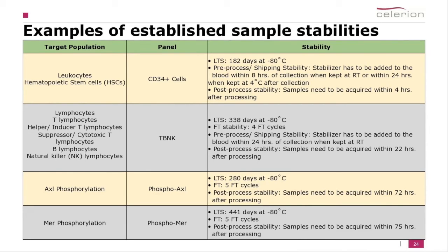This slide shows several examples of sample stabilities that we have established at Celerion. So the first assay is the leukocytes or hematopoietic stem cell assay, which is a CD34 panel, where we have established long-term stability for 182 days at minus 80. We also have established pre-process shipping stability and post-process stability. The pre-process stability is very important, where a sample has to be shipped from a clinic site to a lab that is elsewhere. This can allow for shipping and processing of sample without losing the integrity of the markers.